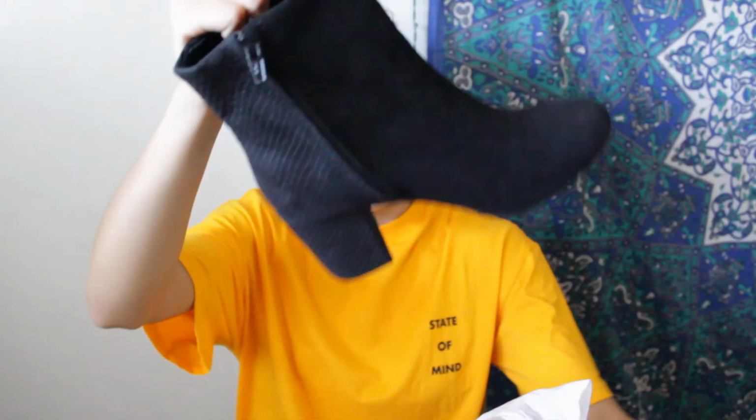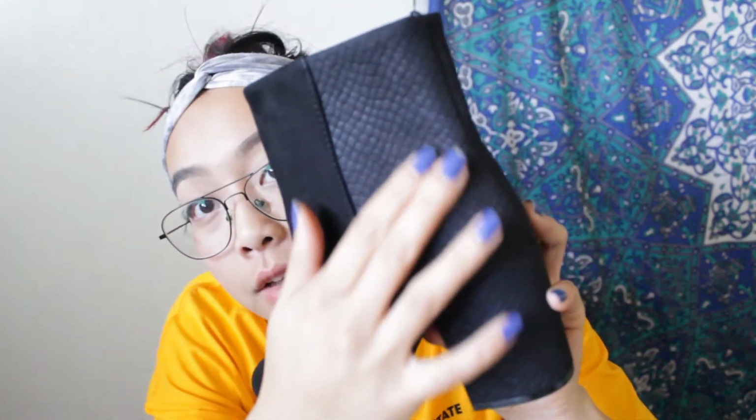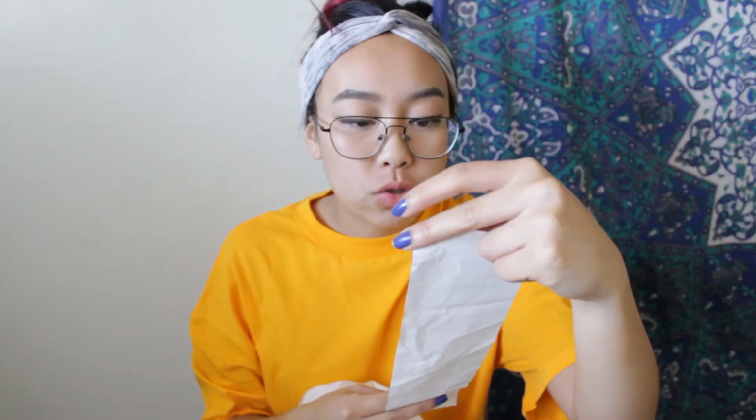I got more booties because I love black booties, and I have black booties already, but I wanted the ones that are more hugging on the leg as opposed to just wide open. So I got these, and I like that they're kind of two-toned. So it has texture and stuff, and then it's just like a suede, and these zip up, and I like the length. They're really comfortable. And those were $20 with that discount.